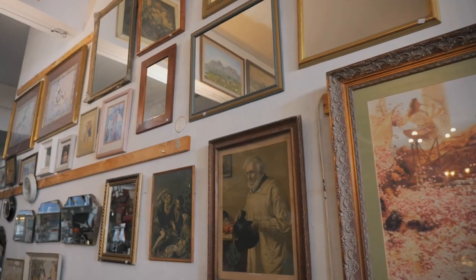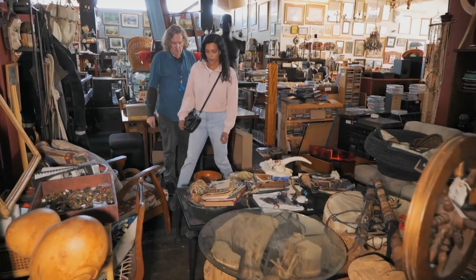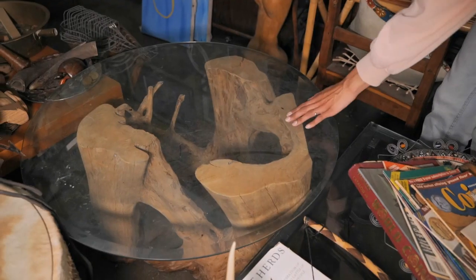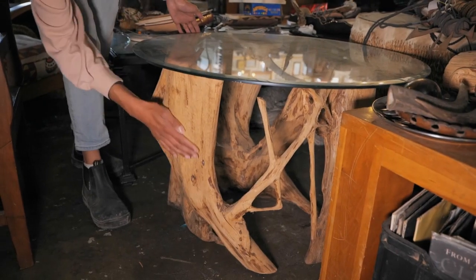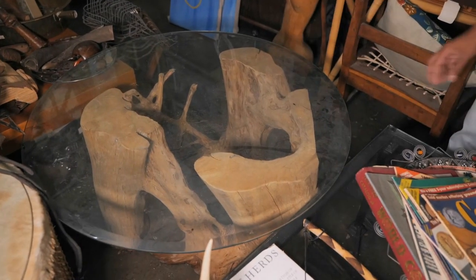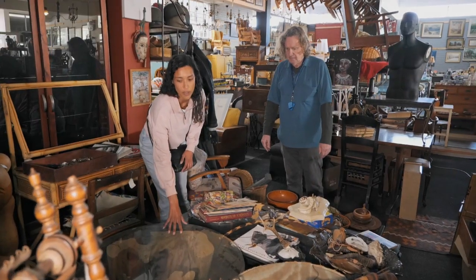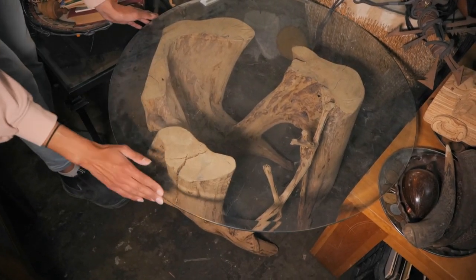And yes, and we have this interesting piece over here, if you'd like to have a look at it. It's basically a tree trunk, and it's got a glazing over the top. This is gorgeous. Just that open, airy feel and something special. Yeah. I also like that it's a glass top and it keeps to that light and airy feel. Oh, this is amazing.